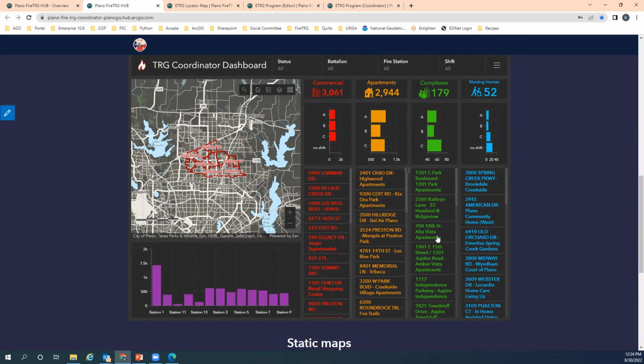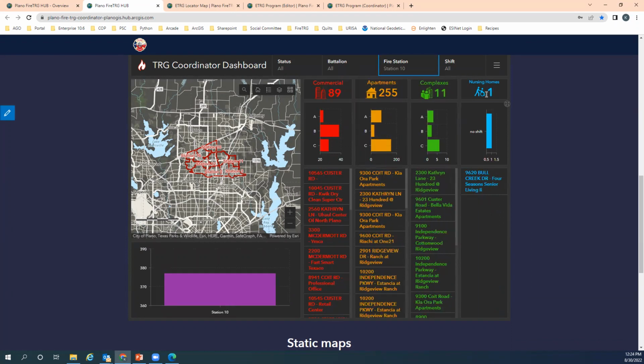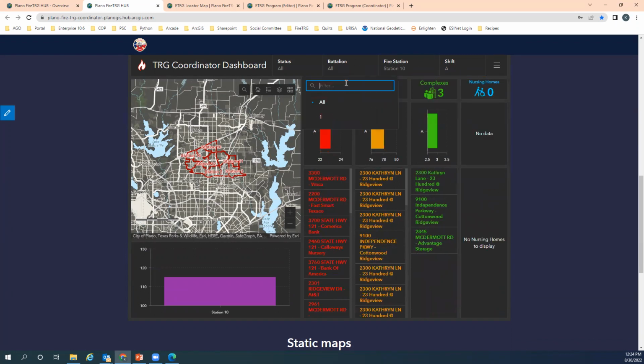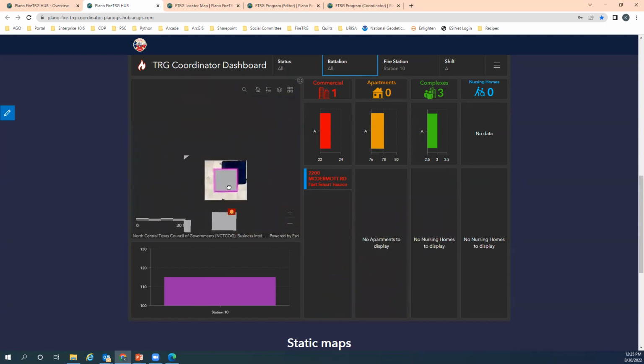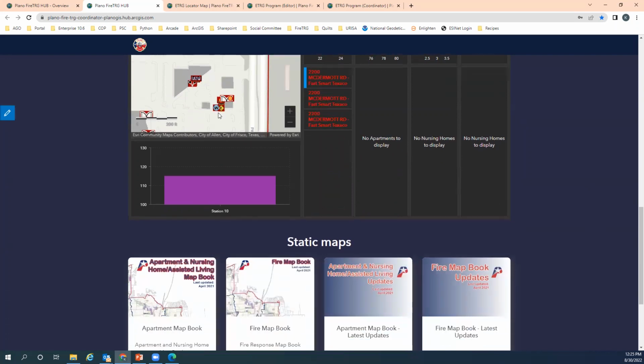This gives them a big overview of all of the buildings across the city. You can see we've got a lot. We do try and combine the apartments together in one assignment, but it does make it look like there's a lot of apartments. They can filter by their battalion, their station, and their shift, and that'll filter the results for them, and all of this feeds off of each other. So the battalion is only going to show you what stations are in that battalion, but this is station 10. I want to see this address. It zooms to it, so it's super user-friendly. They really enjoy that aspect of things. You can still see some of the data.